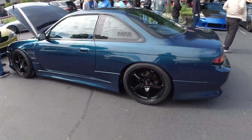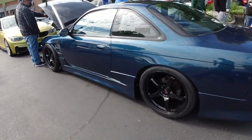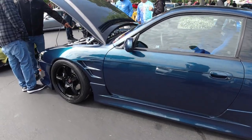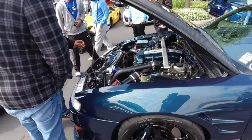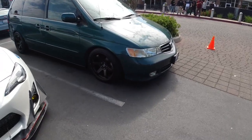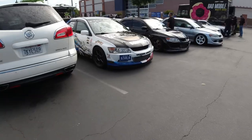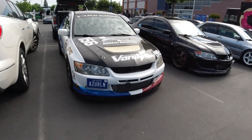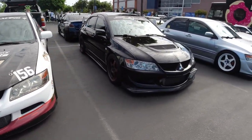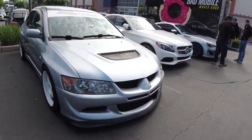This is really clean. Look at this, guys. This is really nice, huh? I love it. I love the color and everything. Ah, look at that engine bay, fellas. Check out the Odyssey. I love it. Family car. Ooh, check this out, guys. Clean, clean Ferrari.